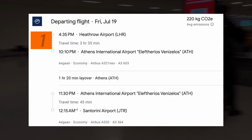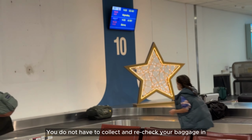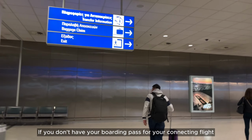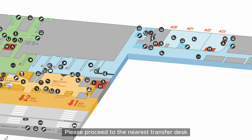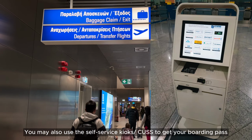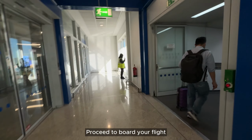If you have a single ticket number for all your flights, you do not have to collect and recheck your baggage. After exiting the aircraft, if you don't have the boarding pass for your connecting flight, please proceed to the nearest transfer desk staffed by the various airlines and ground handlers, or use the self-service kiosk to get your boarding pass. Proceed to board your flight.